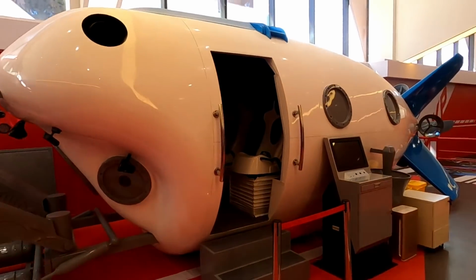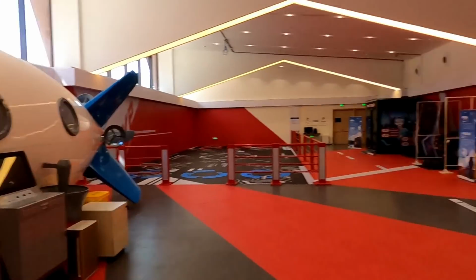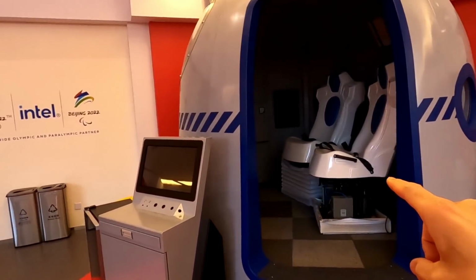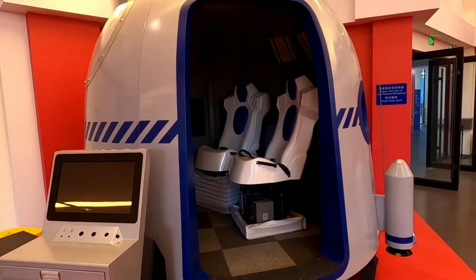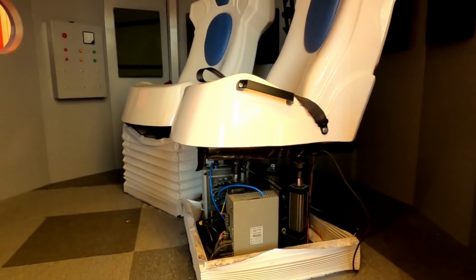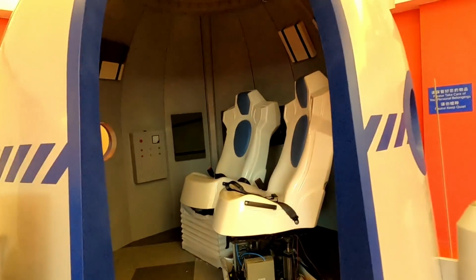Then you've got these augmented reality experiences. This one is a deep sea submarine simulator. And this one here is a space simulator. So you actually get to pretend you're a taikonaut getting launched into space, and then you're on a rocket and floating in midair, because these chairs actually move. So they articulate and give you that light feeling of weightlessness on it.